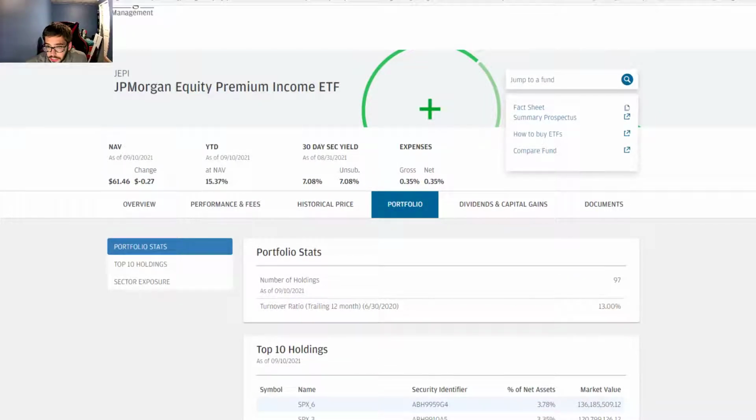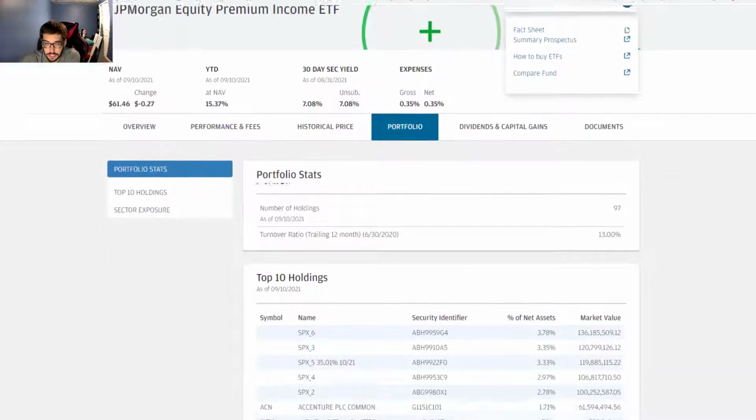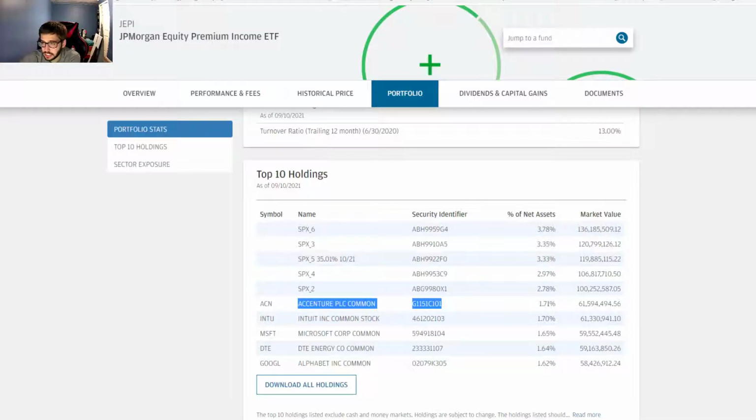You see the 30-day yield on this one here of 7.08%. Very nice yield on this one. And again, you have to consider it's based off of the performance of these call options. Otherwise, in terms of stocks they hold, they do hold some common stock as well. Normal equity here in Accenture, Intuit, Microsoft, ET, Alphabet. So they have basic companies here too, but again, it's actively managed, focused more on really spending that income that they receive back into the shareholders in terms of dividends as well.